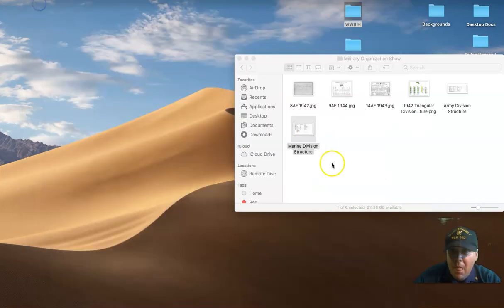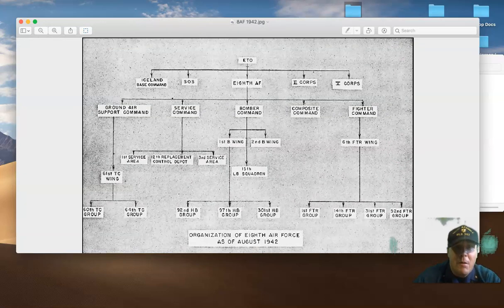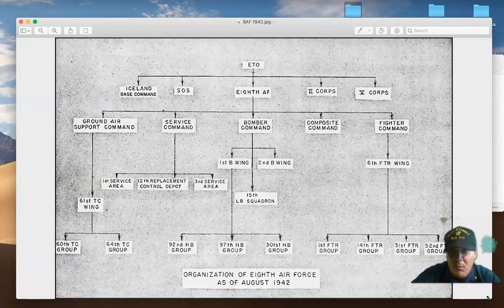So that's the big difference between the Marine Division structure and the Army structure in the Second World War. The Air Force, don't get me started. Air Force structure, who can make sense of this? Every one of them is different. 8th Air Force is the one people normally know about.